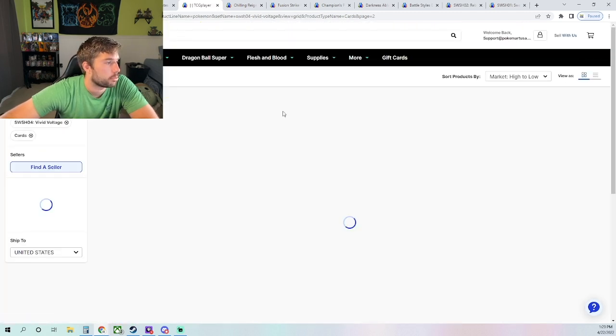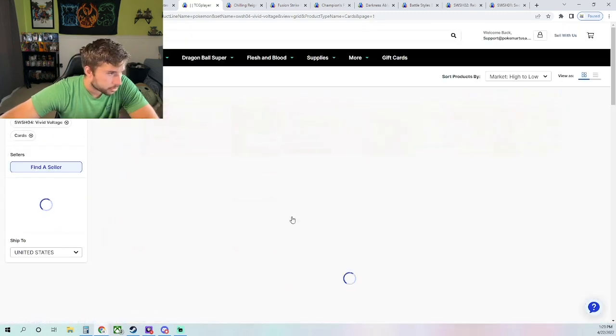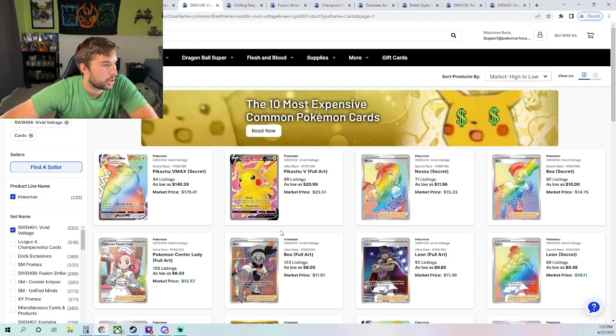This set has been absolutely printed into the ground, which is one of the reasons why, but it has a Charizard, a Rayquaza, and a Celebi that you can pull in that reverse rare slot, which gives it a lot of value. It has a Pikachu VMAX, which also gives it value.